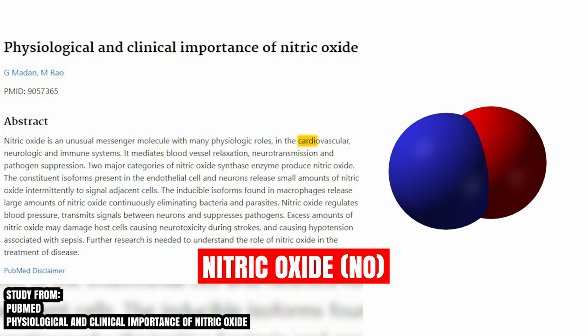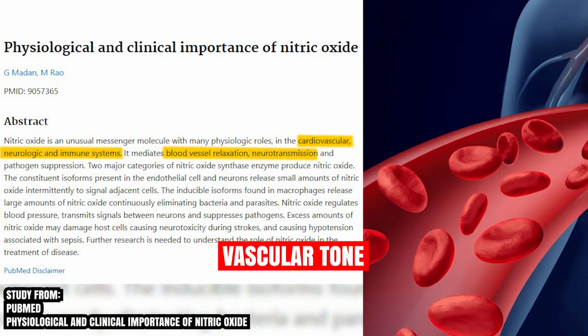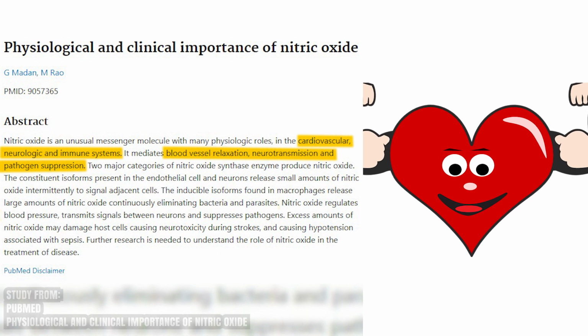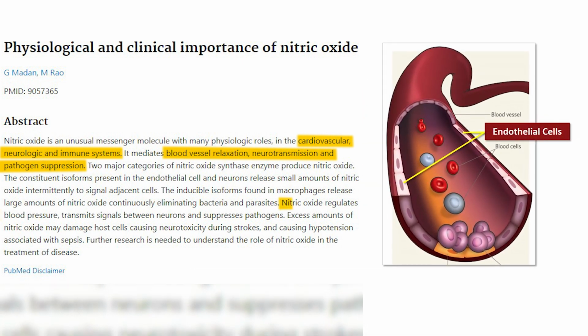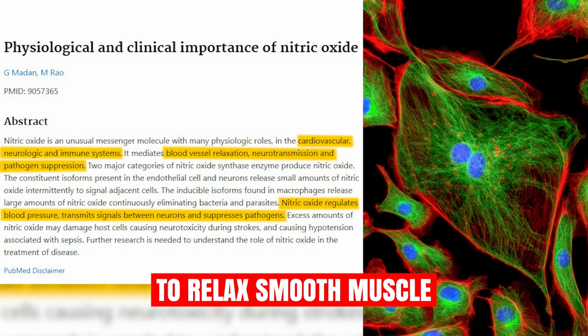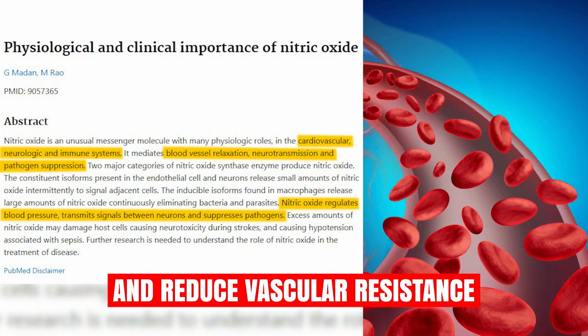Nitric oxide, or NO, is a critical vasodilator that regulates blood flow, vascular tone, and overall cardiovascular health. It is produced primarily by endothelial cells lining the blood vessels that I spoke about earlier and acts as a signaling molecule to relax smooth muscle, improve circulation, and reduce vascular resistance.